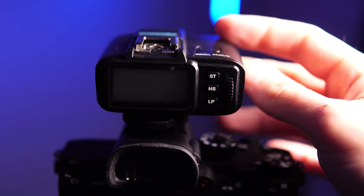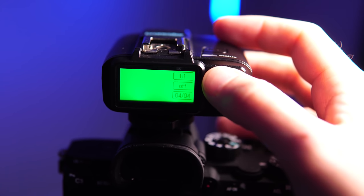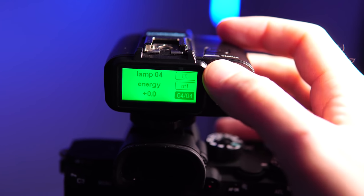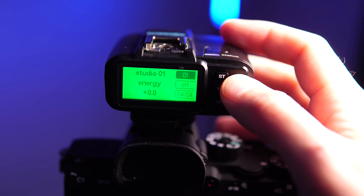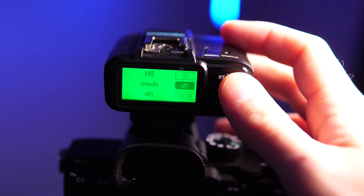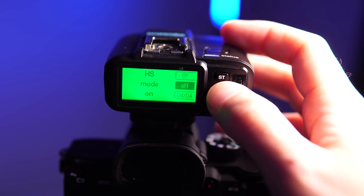The Broncolor uses the RFS 2.2, which is a very familiar body in that it shares the same exterior as the Godox X1. Broncolor actually worked directly with Godox in making the HS work on the Siros. And despite their similarities, they are different on the inside and they won't trigger one another. Now the Broncolor is capable of triggering and controlling up to 40 different lamps. But I also felt that it was the slowest to control. You just can't float between groups of lights like you can on the other two.